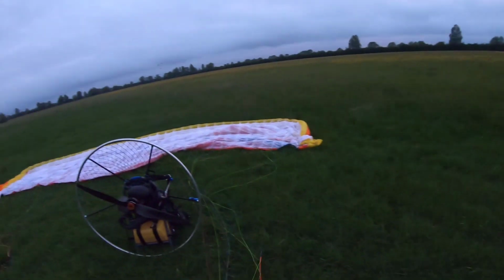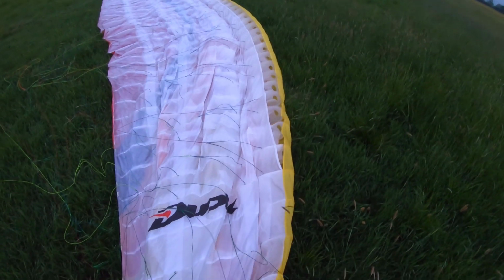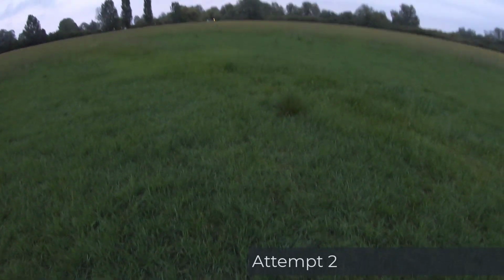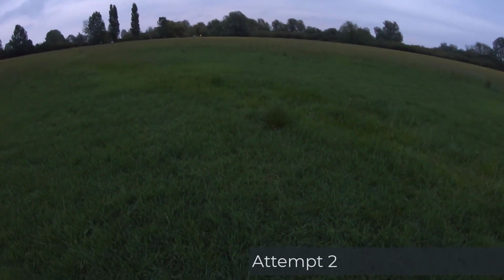So I'm now just waiting to get set up. Now, as part of this setup, I didn't check the wing fully. I was in a bit of a rush. Now, you'll see what happens in a minute.